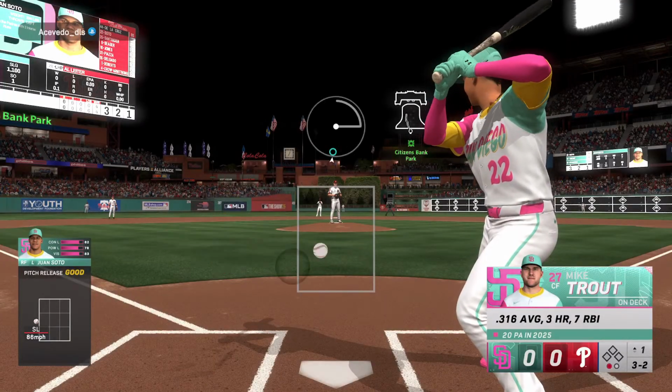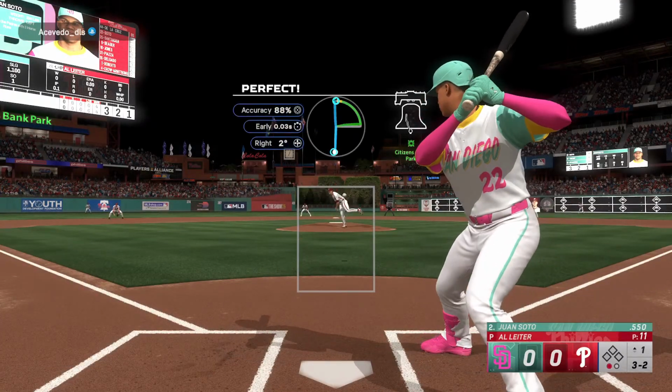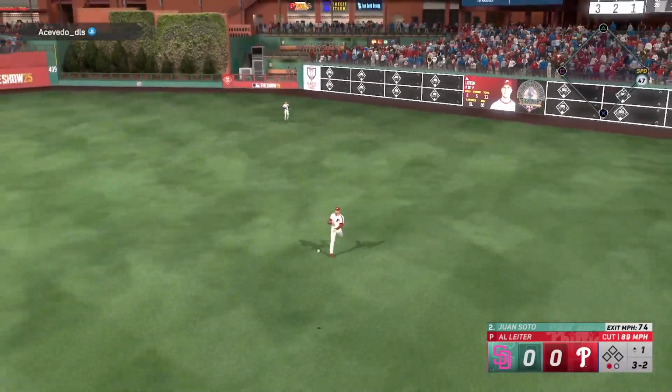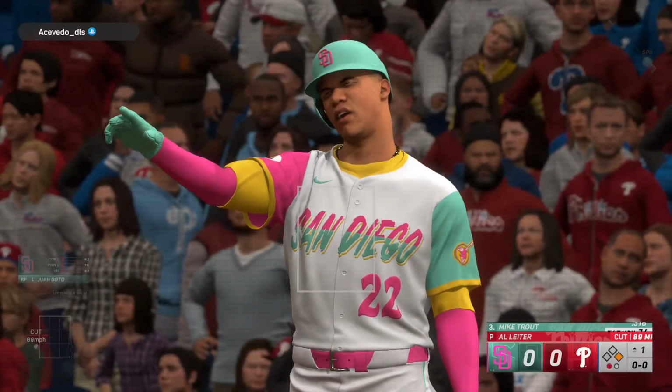Well, he's not afraid to fall into a two-strike count. Knows the strike zone very well, so much so that I think umpires will look at him and determine whether it's a ball or strike, if he swings or not. And it gets down for a base hit. So a man aboard now with one away.